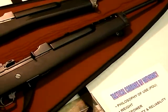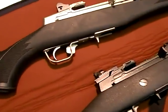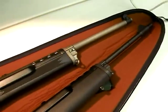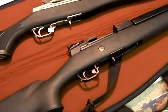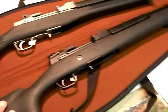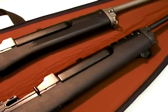This one right there, that black one, versus the newer Mini-14. And one of the reasons it took me a while to make this review is because I had to first secure the guns, of course, and that takes me a little while sometimes, especially to find the ones I want. And also I have to mentally organize how I'm going to do the review, because I wanted to bring an old Mini-14 in to show you the differences, since you are a prospective buyer.